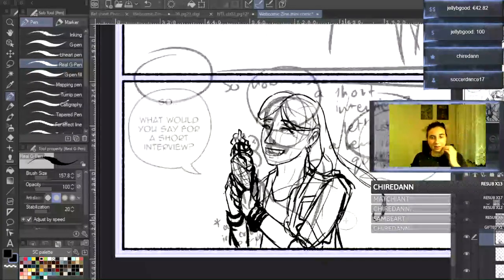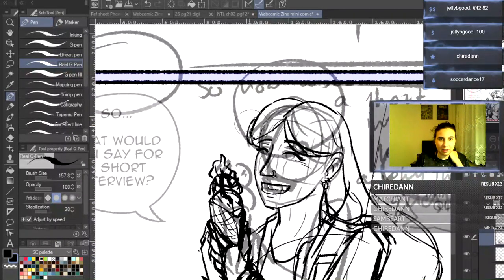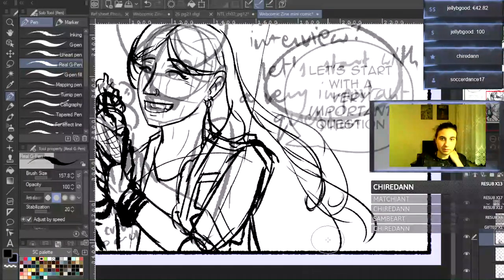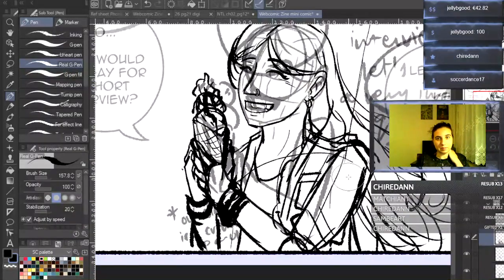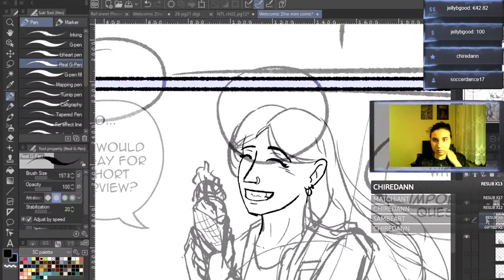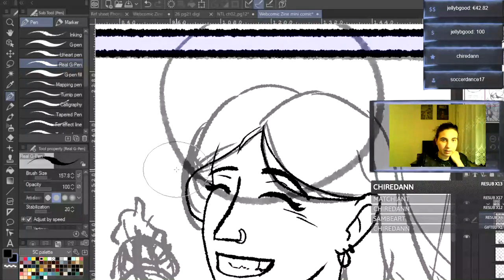Okay, I will make her hold the ice cream with both hands, because then that's a big ass ice cream. That's a huge ice cream cone. Oh, and let's make some of her hair like that. Now I can try and make line art again.